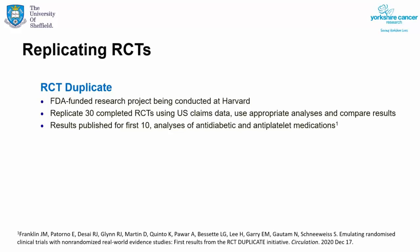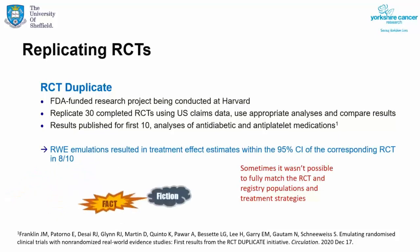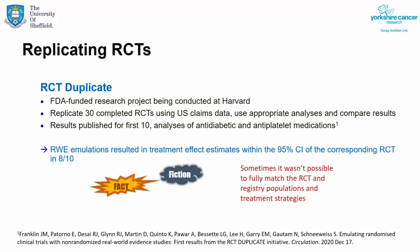to be reliable. So far, the results are published for the first 10 of those trial emulation analyses, and those were all of anti-diabetic and anti-platelet medications. And in those first 10 analyses, the authors have found that the emulations using the real-world data resulted in treatment effect estimates that were within the 95% confidence interval of the corresponding RCT results in 8 of the 10 analyses. So these seem like reasonable results, but there is uncertainty.